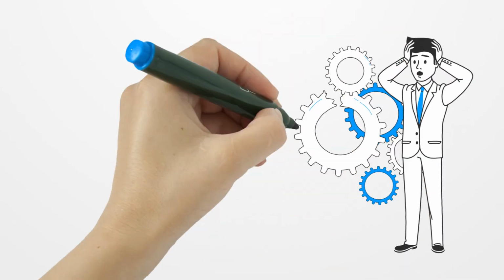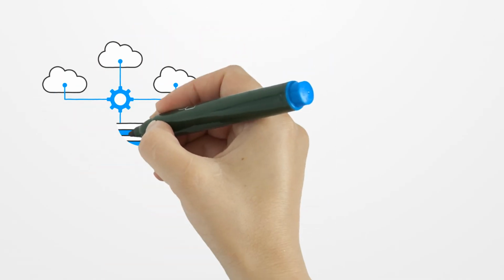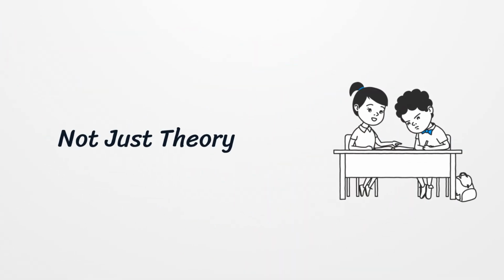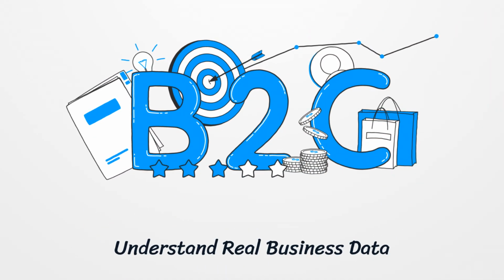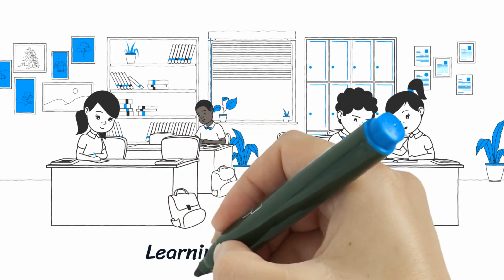Module breakdown. Module 1.1, Database Introduction. This isn't theory class. You'll understand databases through a real business lens: how Netflix structures movie data, how banks organize transactions, how e-commerce sites handle millions of products. The scenario-based approach means you're learning with context from day one.